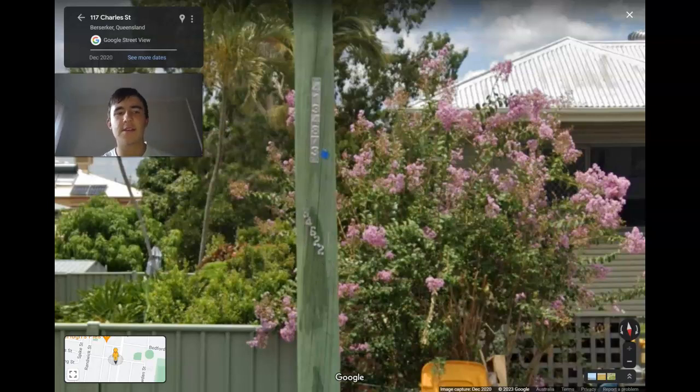So yeah, I guess you can see it because this is actually in Berserker Street. I think this is near Rockhampton in Queensland. But this blue sticker, that's another good tip that not many people do know, but yeah, another good tip for Queensland. Not found anywhere else in Australia.